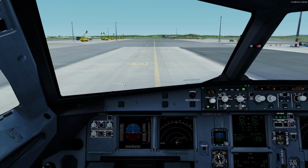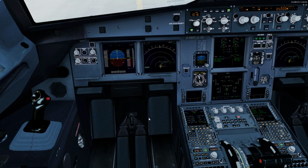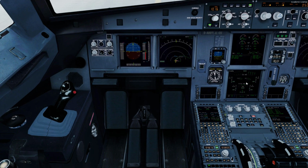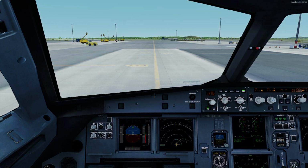So now the first officer will proceed with his flight control check. He will have to do the same. I don't have to say full up, full down, because this is proceeded so-called silent. And I will ask for taxi.